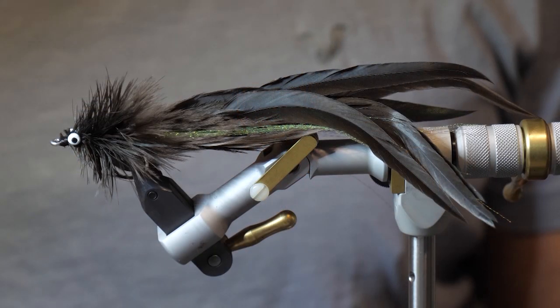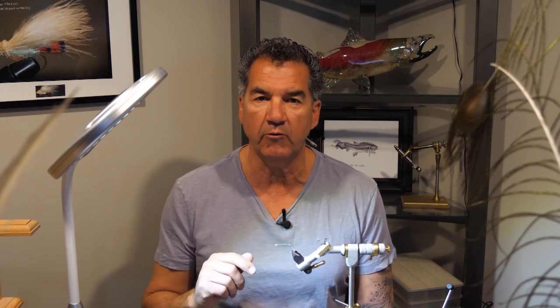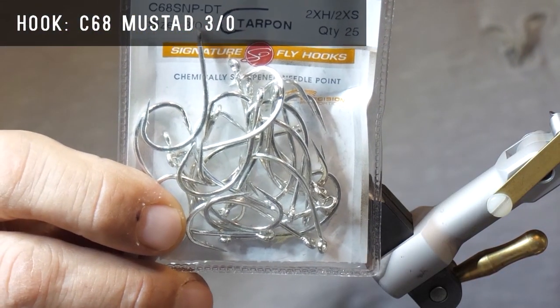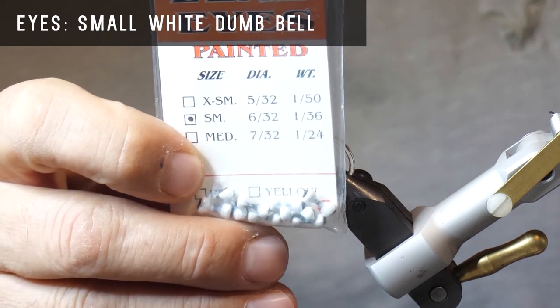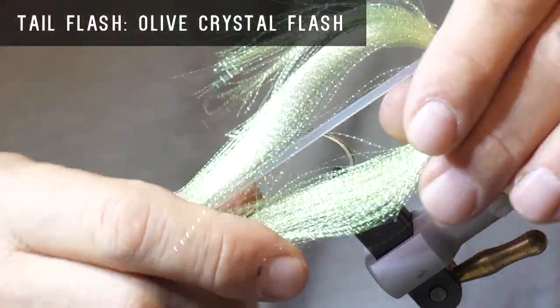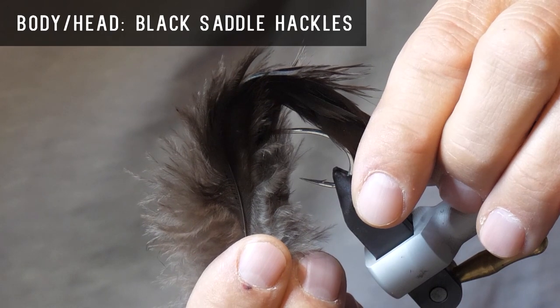Today on the bench, I wanna tie you up the black snake. Now this fly comes in a variety of different colors, but the black snake we found with the black obviously worked the best. So make sure you have these materials ready before you tie the fly. For the hook, we'll use a C68 Mustad 3/0 tarpon hook, some 6/0 black nano silk for the thread, some small white dumbbell eyes for the eyes, some black saddle hackles for the tail, some olive crystal flash for the tail flash, and some black saddle hackles for the body and head.